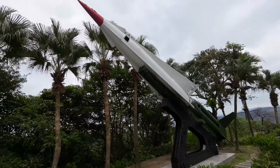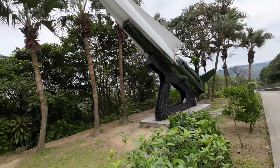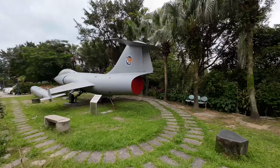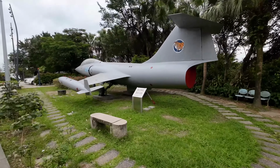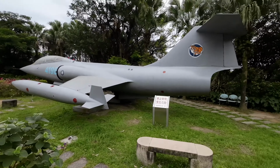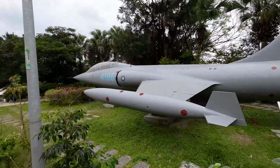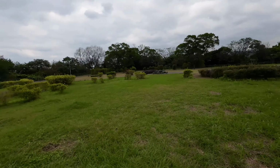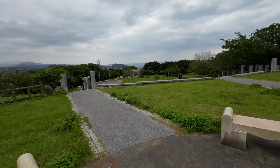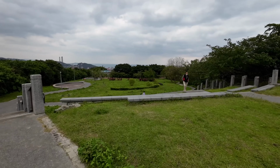So this is pretty neat. We have a Hercules rocket. I think that's what the model is. This was developed by the U.S. and it was donated to the Taiwanese army. That was after the fight with the Chinese. It was a deterrent, and then we have some F-104s. So the Hercules rocket there actually could be mounted with high explosive or nuclear warheads. And up here on the hill, this is the military park. It's a real nice area. They have all the stuff that's dedicated to the military veterans.